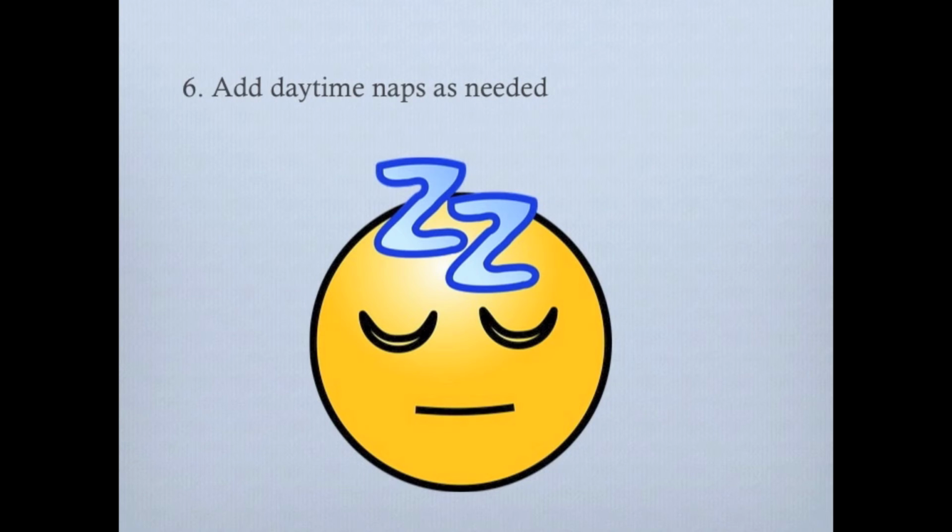Number 6. Add daytime naps as needed. During pregnancy, it is important to get enough sleep. Adding in naps when possible is beneficial during pregnancy, but if napping is making it harder to fall asleep at night, try limiting naps to earlier in the day.